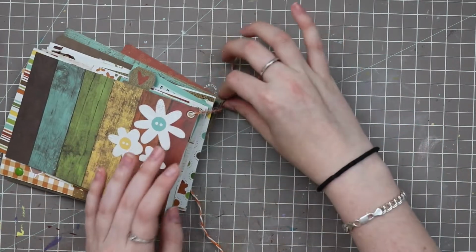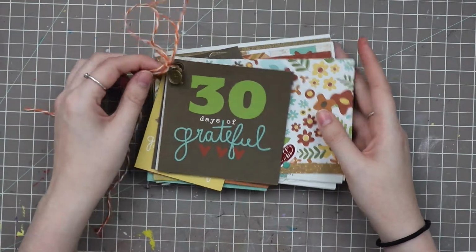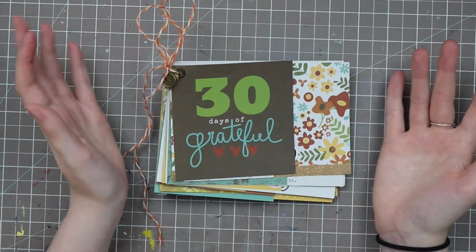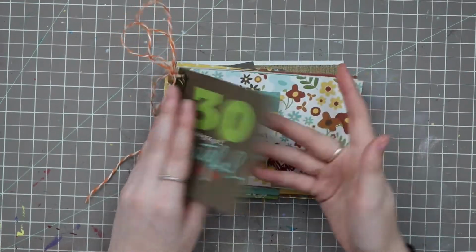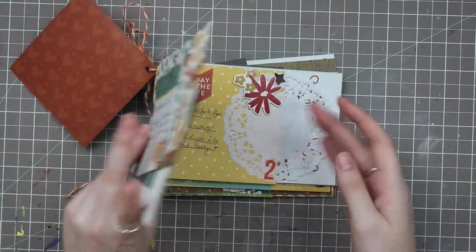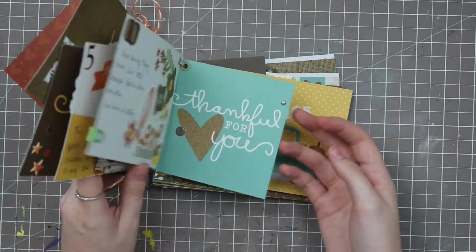I definitely try to keep it pretty real. I didn't write that much. I don't write a lot of journaling most of the time, so most of these pages have very little journaling, which is the way I prefer things. As for my favorite page, I love the title page here. I don't know if I have another favorite page.